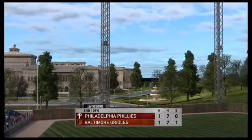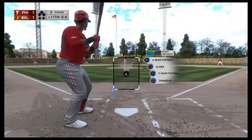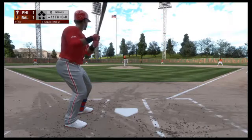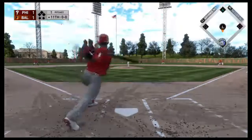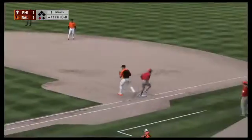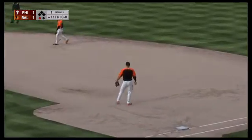Score remains tied 1-1. Paul Fry takes the mound to start the 11th inning. Now pitching for the Orioles. So the Phillies batting order turns over and set to go. Gene Segura. He'll kick things off here in the 11th. This one's down to third. Nunez fields it cleanly. Throw, and he's called out on a close play at first.